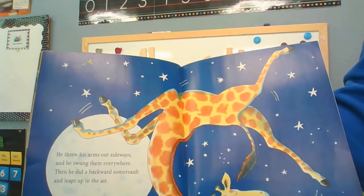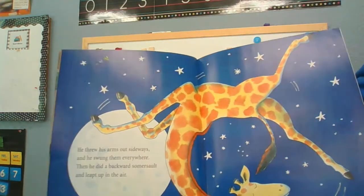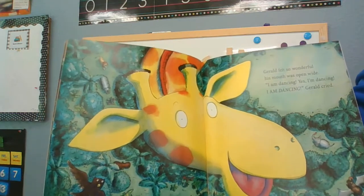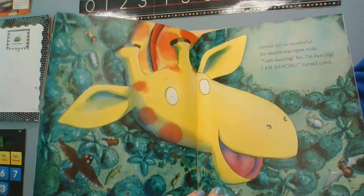He threw his arms out sideways, and he swung them everywhere. Then he did a backward somersault and leapt up in the air. Gerald felt so wonderful. His mouth was open wide. "I'm dancing. Yes, I'm dancing. I am dancing," Gerald cried.